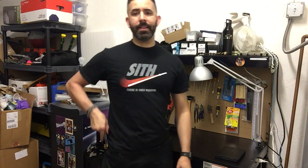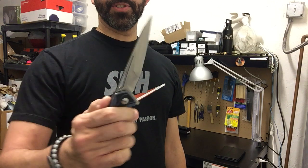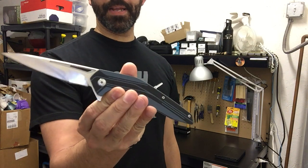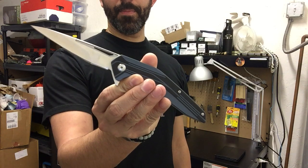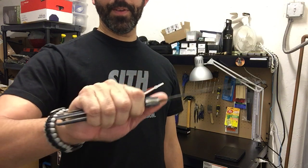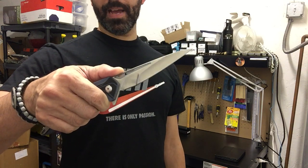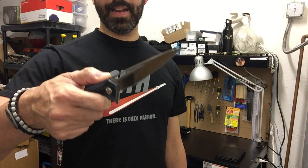Besides that, my main EDC blade is clipped to the front pocket there, and this is the Browse Blades Hardwire. I also just did a review on this particular knife. I picked it up at Blade Show when I was there a couple weeks ago, and this is an awesome, awesome knife. I love the way it feels in the hand. It's got a nice long blade, which I can use for a lot of different things. It's got a nice reach to it.